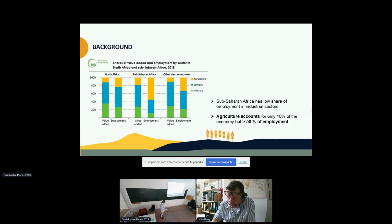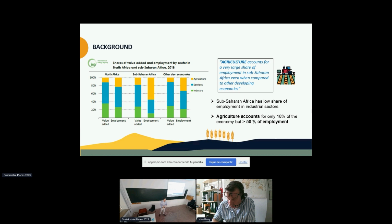But how does this relate to agriculture? Looking at agricultural figures, we see that in Africa, more than 50% of people are employed in this sector. But at the same time, it only accounts for 18% of the overall economic value. What does it mean? It means that there's a great need for modernization. Too many people working for not much value. And we want to increase that value in a sustainable way, both economically and environmentally.